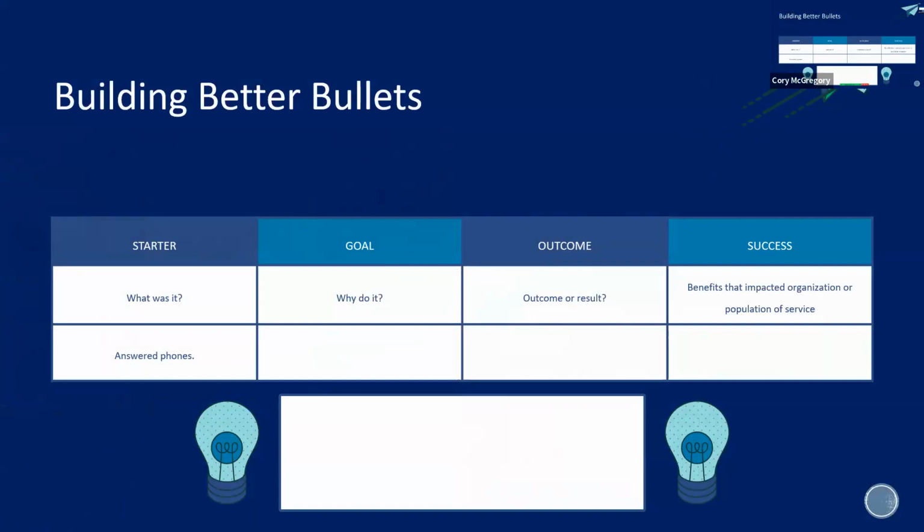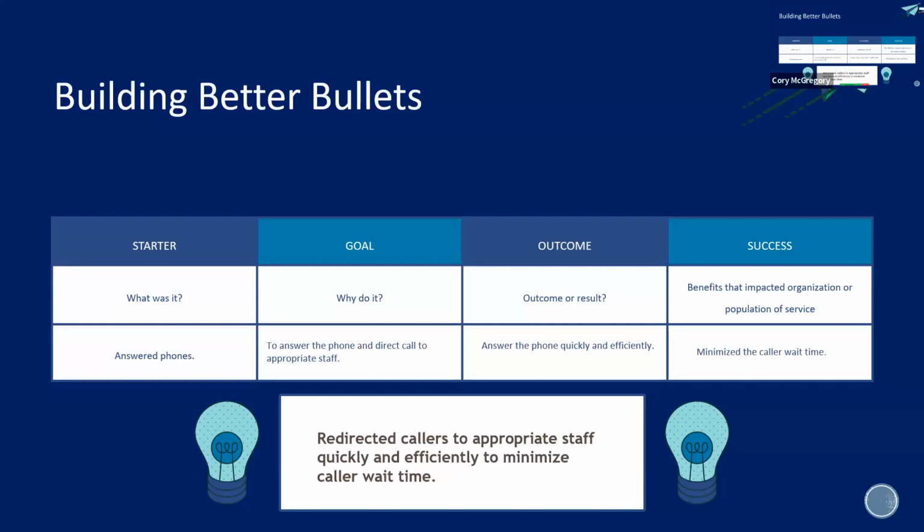So the goal: why did I do it? Why did I answer phones? To answer the phone and direct the call to appropriate staff. All right, well, what was the outcome or the result of it? Well, answered the phone quickly and efficiently. How do I know it's a success? Minimize the call or wait time. So we get these little pieces of it. And if we mix those all together, we get something like: redirected callers to appropriate staff quickly and efficiently to minimize call or wait time.